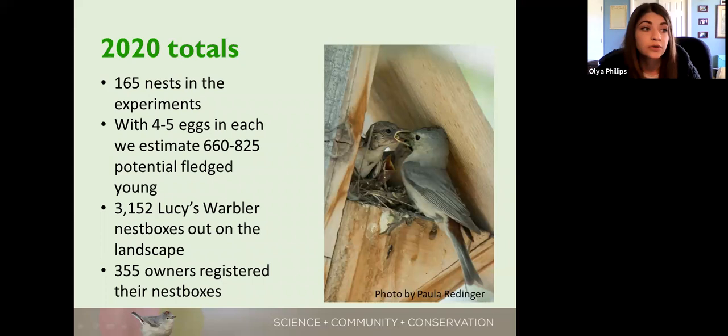And we also have 355 owners who registered their nest boxes online with us, and that number grows every day. This really helps us keep track of our reach, and it helps us understand the distribution of successful nests, so we can compare those urban, suburban, and native wild areas and how many nests we get in each category.